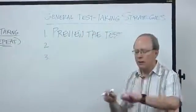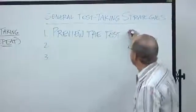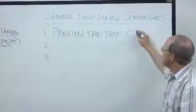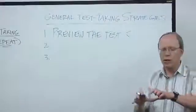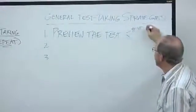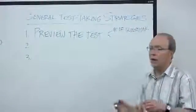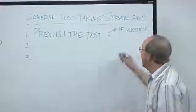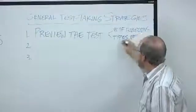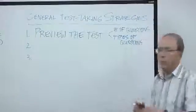So just quickly look through the booklet, look at the different parts of the test if there are different parts, and actually, the reason you do this will make more sense in just a minute, but there are 2 pieces of information you're looking for when you do the preview. The first one is the number of questions that will be on the test. Sometimes teachers make that very clear ahead of time, sometimes they don't. And then the other would be the types of questions. So are there different sections of the test, or is it all just sort of one type?